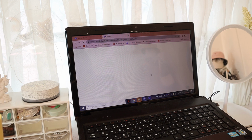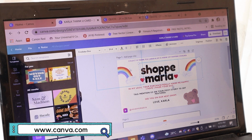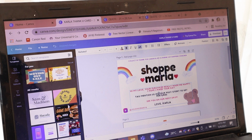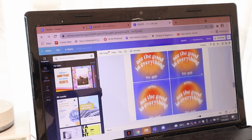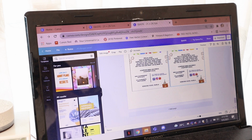Second part is, I prepare lahat ng thank you cards ko. Ini-edit ko yung mga thank you cards ko dito sa canva.com and super convenient niya, especially if you're beginner pa lang sa editing. So dito meron ng free templates, fonts, stickers, elements, and everything na kailangan mo for your design. Dito rin ako nag-edit ng mga stickers and mga templates for posting sa IG stories and sa IG feed.